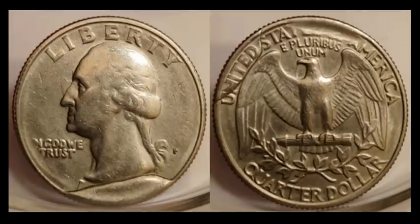It even has a pretty gnarly die clash on there too as well. You can see the spitting eagle, so that's part of the clash. You can see other clash areas here. And then in front of Washington's eyes, bridge of nose area. But this one right here sold for $88, and that's with 14 bids.